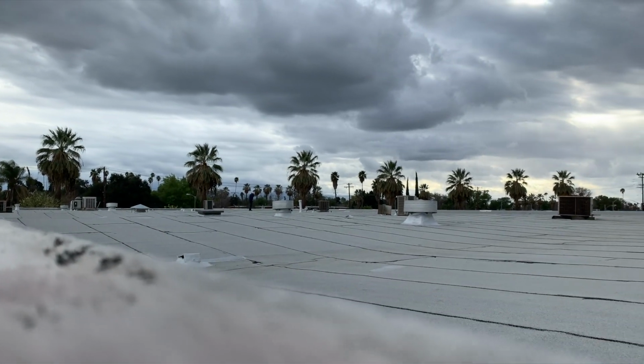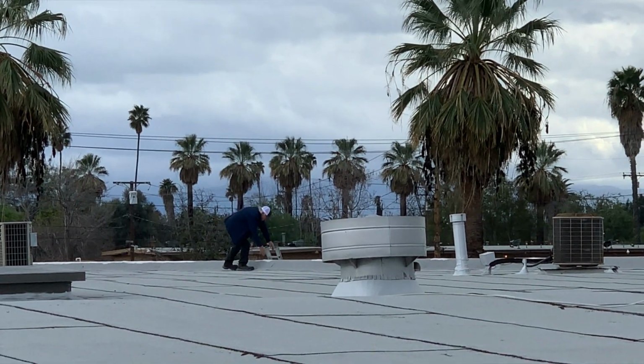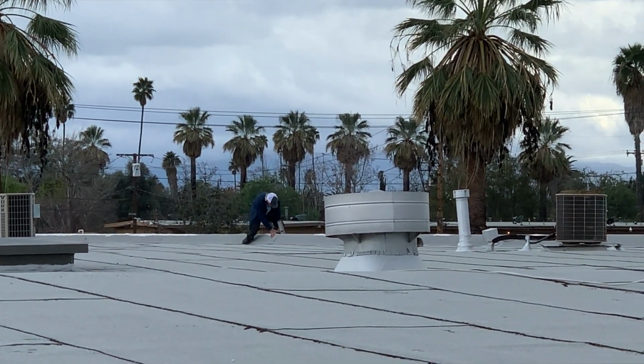Came here to check on the roof. Look, there's already somebody else up here on the roof. Beat me to it. That guy was called by the management company for some other units that had leaks in their roof. So he's gonna take care of mine. I don't have to look at my leak then. I showed him where it was at.